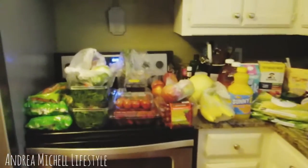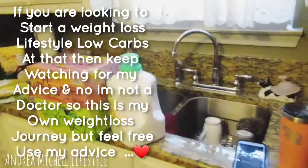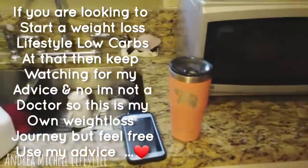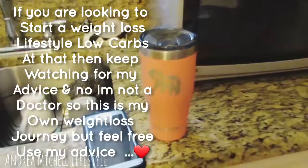Today we have a grocery haul, big grocery haul, healthy grocery haul, low carb grocery haul. I do have a little bit of bread, which will be 90 calories a slice, but we'll get to that pretty soon. So you guys, I went out of town, went to Galveston, Texas.